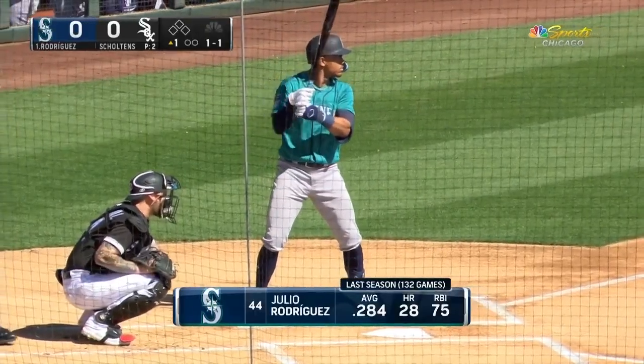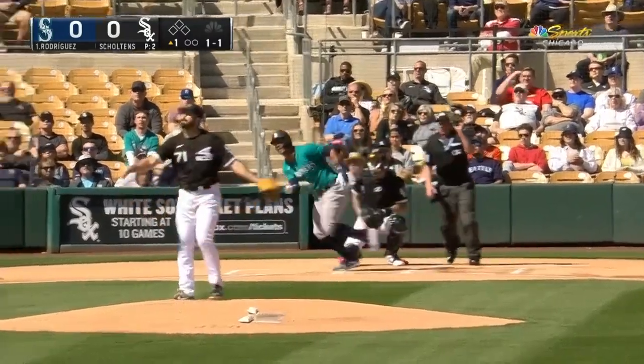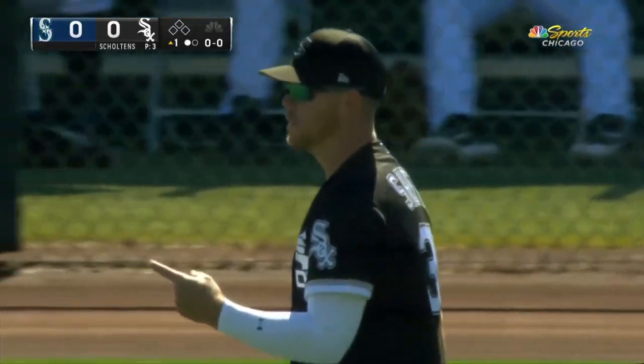He's one of those guys that is going to be looked to lead this team, and I believe he's going to improve on those numbers. Fly ball out to right. That's Gavin Sheets, and he makes the play on a high fly ball, so one away.